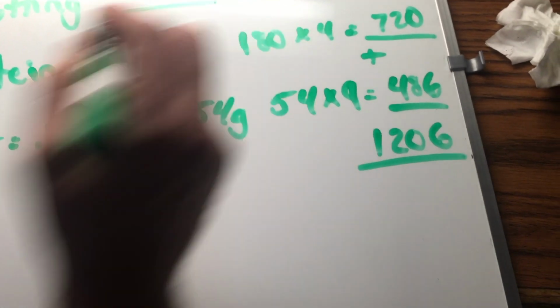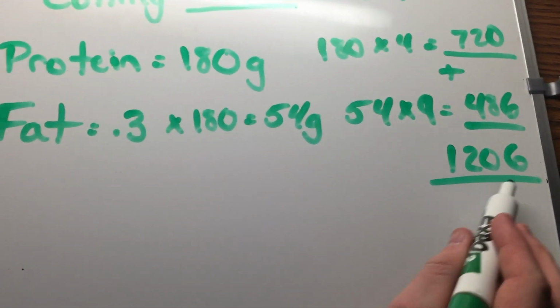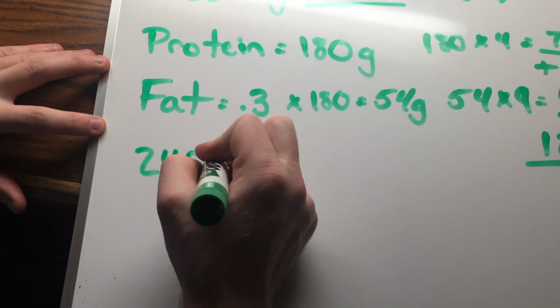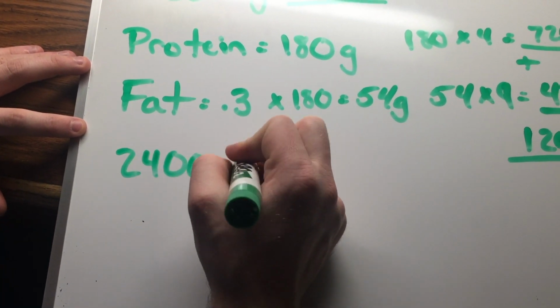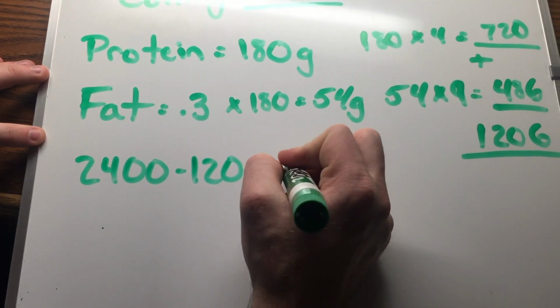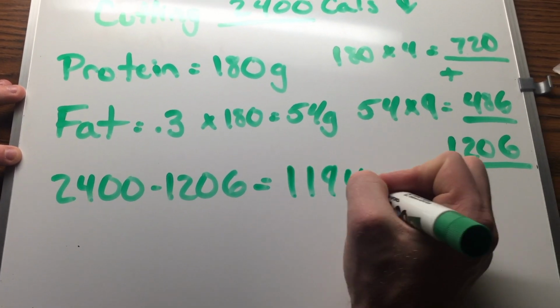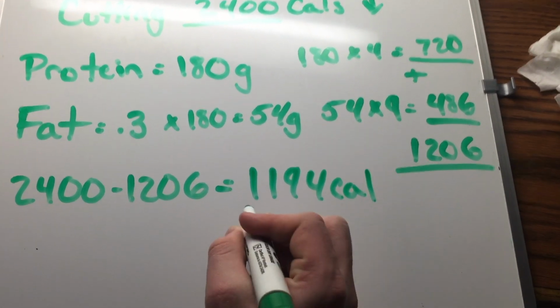Since we know his cutting calories is 2400, we take 2400 and subtract 1206 to see our remaining calories needed for carbs. And we end up having 1194 calories remaining for just carbs.